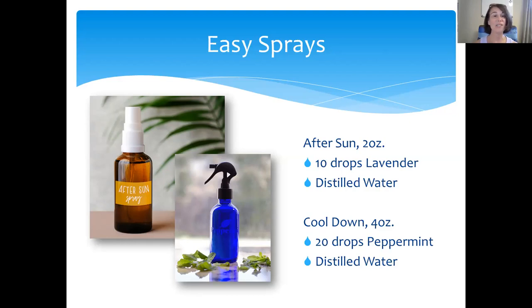Now, the only key to these is you always want to shake them up really well before you use them, because the oil and the water will separate when they're just sitting in your bag or on your counter. So just shake them up really well and then give a spray. Obviously, you know why you're going to use your after sun spray. The cool down spray, don't just leave that at home. Take that with you if you're on an outing, to the beach, to the park, to the zoo, wherever you might be going. It just brings so much relief. You're going to be really glad to have that on hand. So I hope you enjoy those super easy recipes.